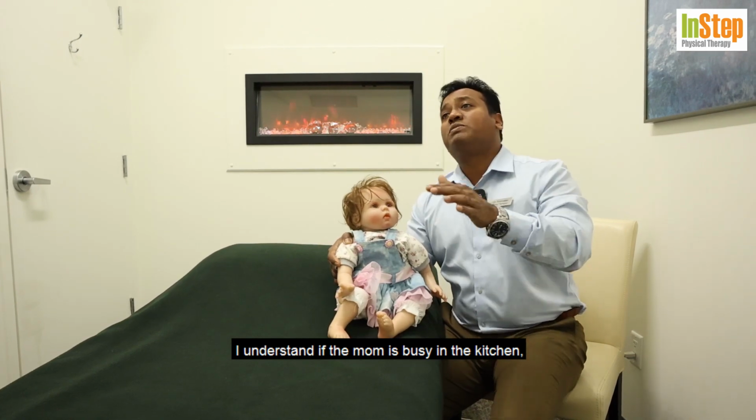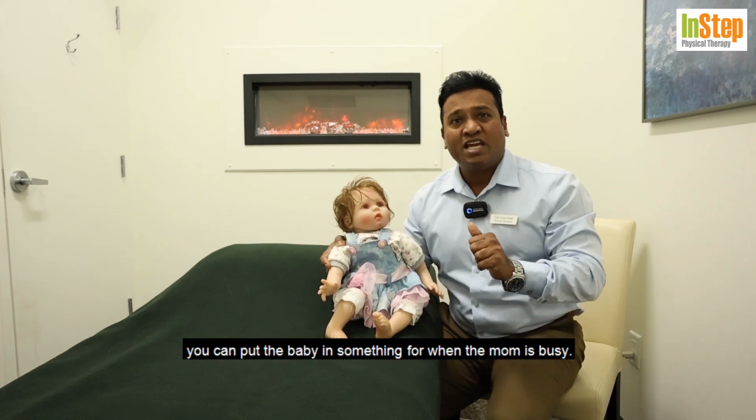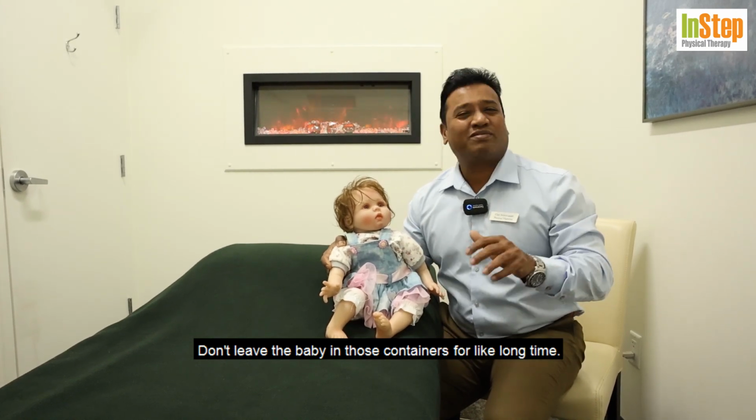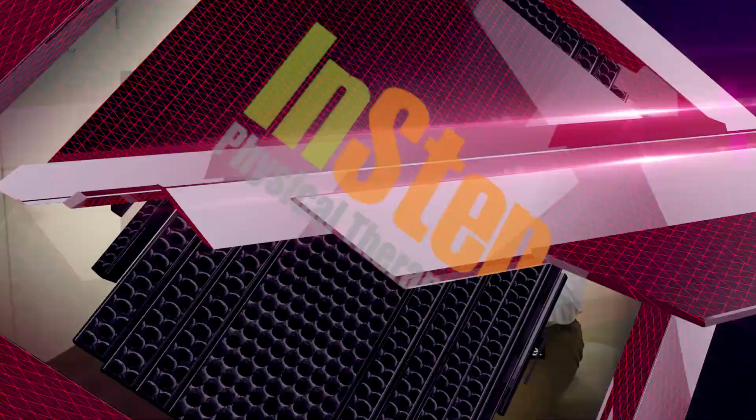I understand if the mom is busy in the kitchen, you can put the baby in something when the mom is busy. Don't leave the baby in those containers for a longer time. That's not good for the baby. We have to avoid the container baby syndrome.